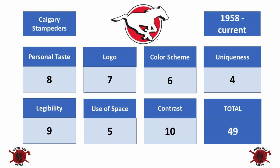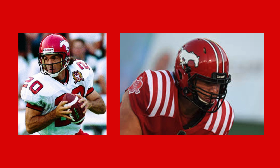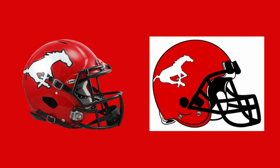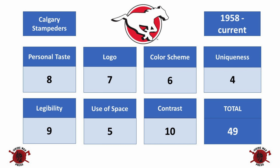The Stampeders of Calgary get the number 2 position. This one has a lot going for it. Great contrast and legibility, a logo that delivers a sense of speed and forward motion, and an unmistakable, simple and classic brand. That beautiful crisp red dome with the galloping steed stamped on the side add up to a 49 out of 70.